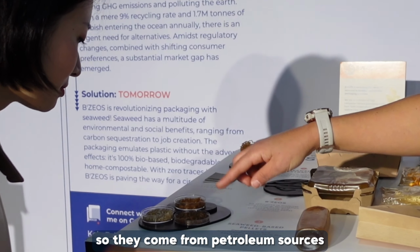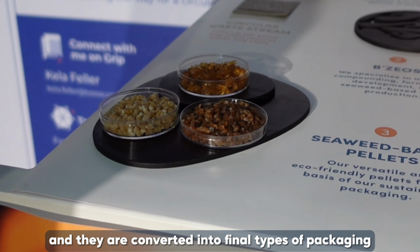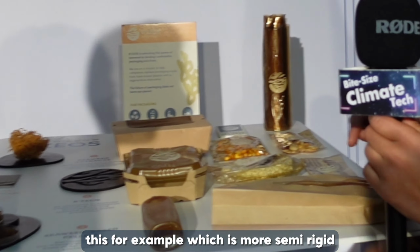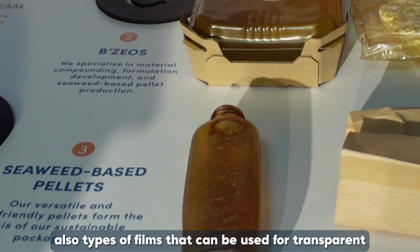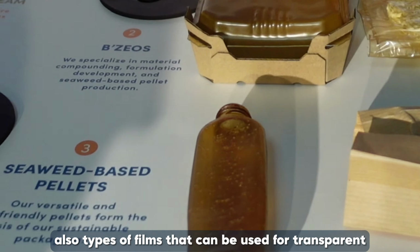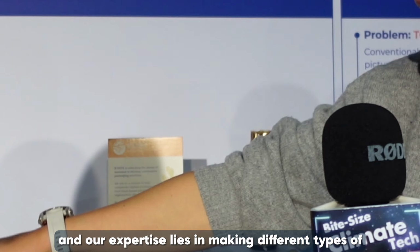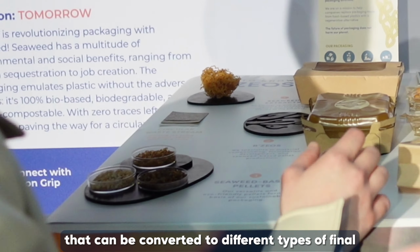Basically, conventional plastic is made from granulates. These are normally fossil-based, so they come from petroleum sources, and they are converted into final types of packaging items, be that bottles, lids, for example, which is more semi-rigid, also types of films that can be used for transparent windows or to package food items. So these are all your products? These are all our products, and our expertise lies in making different types of pellets of these granulates that can be converted to different types of final packaging items.